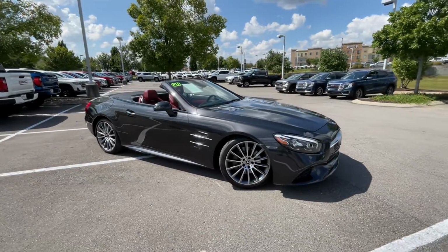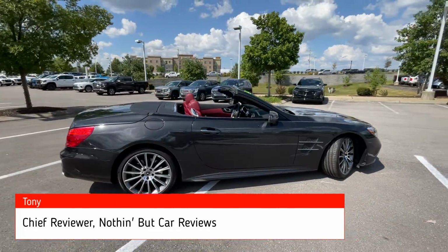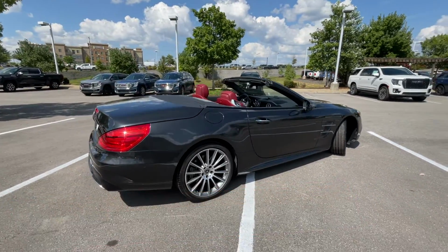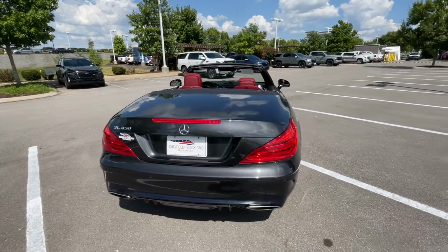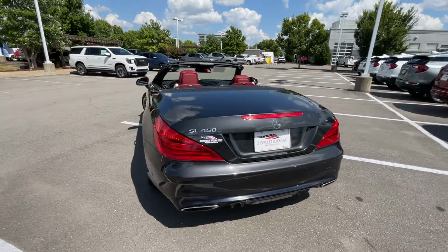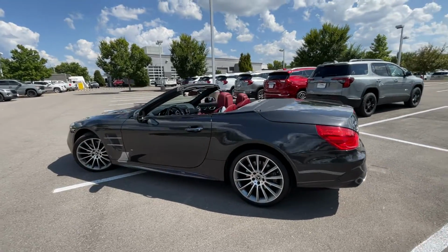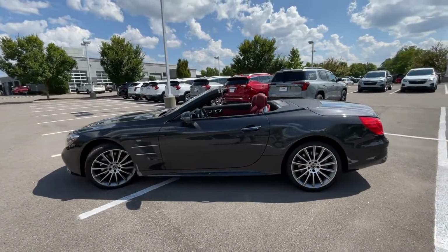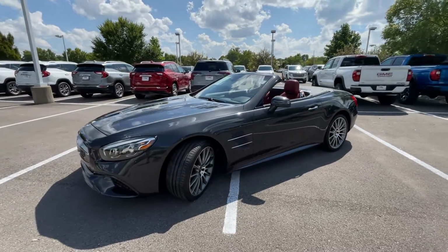Here we have a slightly pre-owned 2020 Mercedes-Benz SL450 Roadster. This one comes in graphite gray metallic. Then we have that beautiful red perforated leather interior. The powertrain consists of a 362 horsepower, 3-liter twin-turbocharged V6 engine, made with a 9-speed automatic transmission. And this one has just a little over 15,000 miles on it.